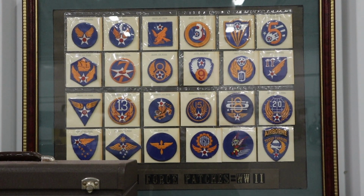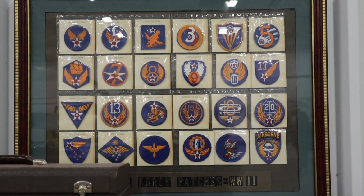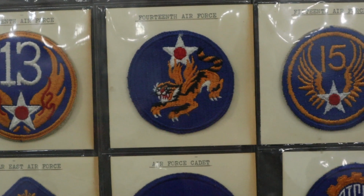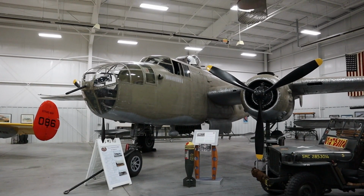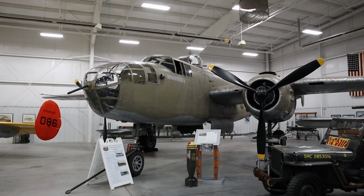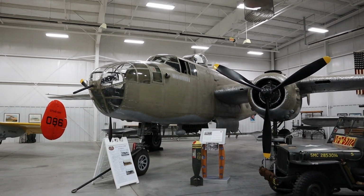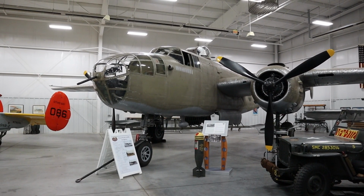If you recall my vlog on Disney Goes to War, here are some of the patches that the Disney artists worked on. This is the B-25 bomber, and I was told by someone here that this is the type of bomber Doolittle's Raiders flew. Doolittle's Raiders flew the first bombing mission against Japan after Pearl Harbor.